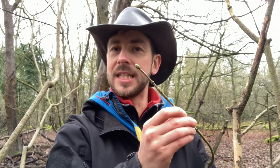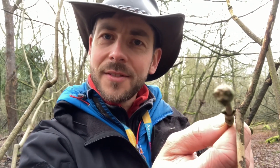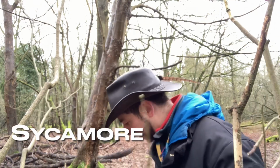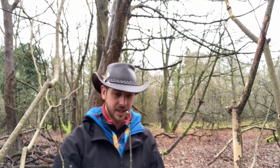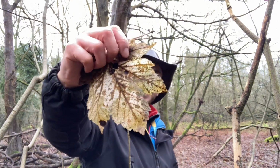Now here I found a very different shape bud. This one, it's kind of like an egg shape, and it's got different scales in there. Quite hard to see on the camera, but yeah. So this is a sycamore, and let me see if I can find a sycamore leaf on the ground. If I look around, oh, here we go. Here's one I received from last year. That looks like that. Obviously a lot more green and a lot more healthy than this one. So I'm going to use this different shaped bud now to get a different texture on my clay.